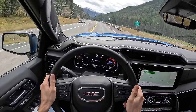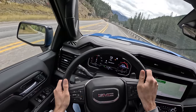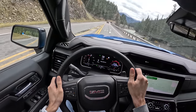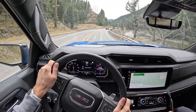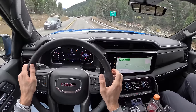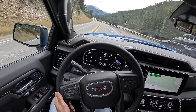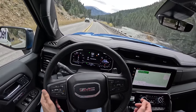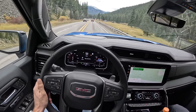Let's evacuate all of the mud. And honestly, this thing just has such lovely road manners. It's a good place to be. I love driving this on the street. Oh, look at this fly fisherman over here. There's so many fly fishermen in here. This is crazy. It's kind of cold.